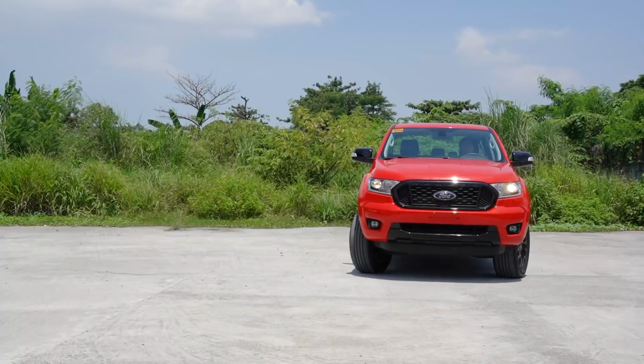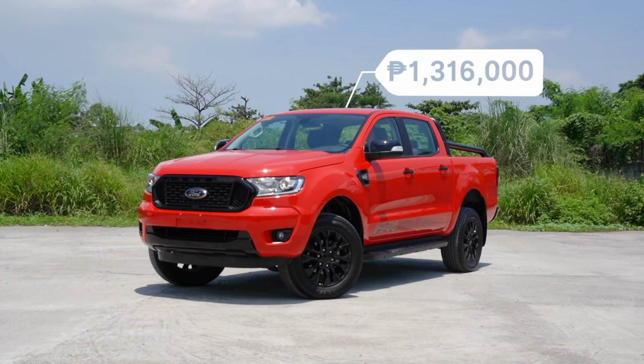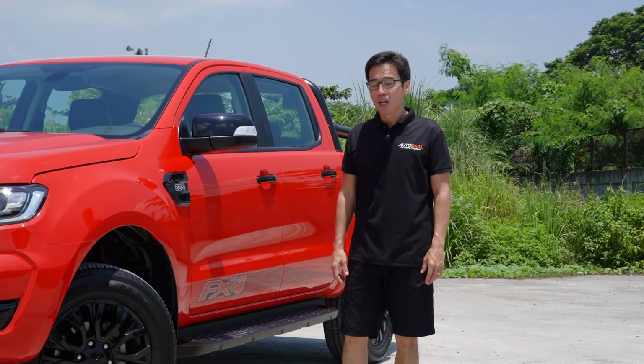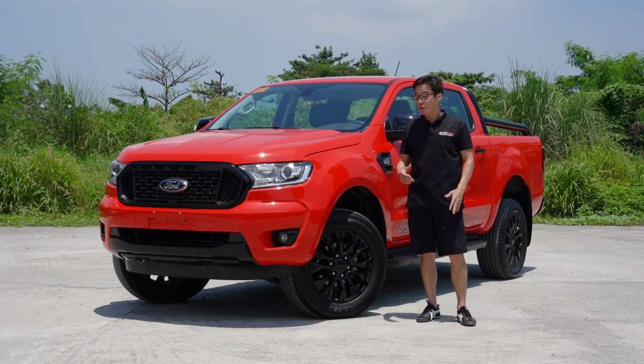So you've got looks, you've got features. The only thing missing is price, which is 1,316,000 Philippine pesos. Quite affordable for this car, and definitely a contender in our top 5 picks for cars under 1.5 million Philippine pesos. Maybe Ford did go over the top surpassing expectations of those looking for an affordable pickup.